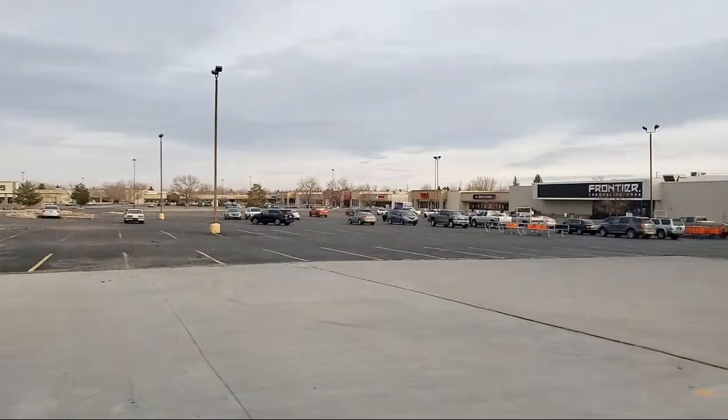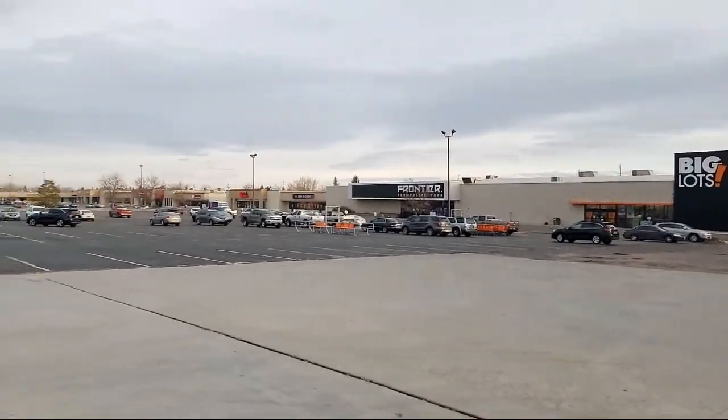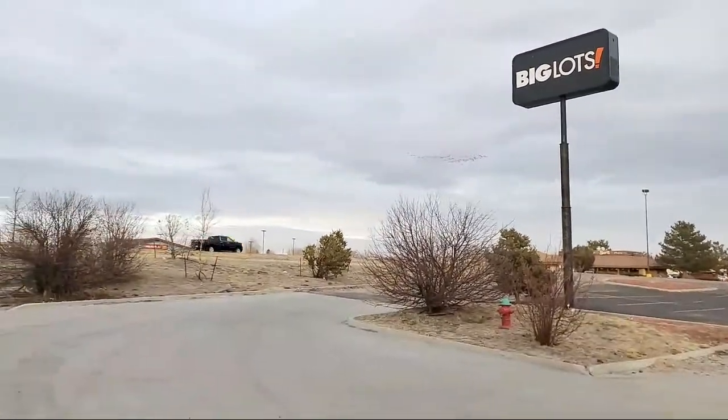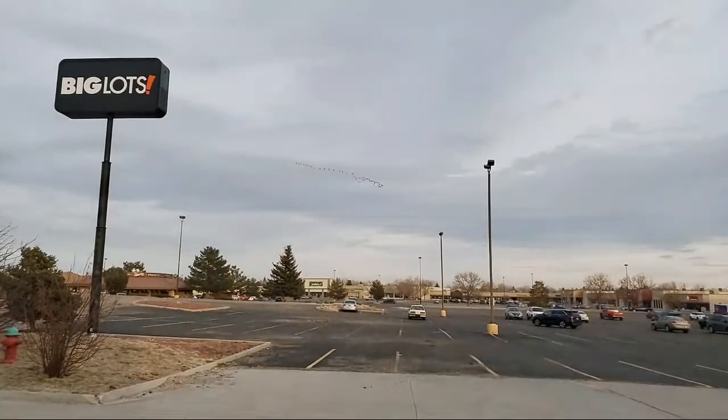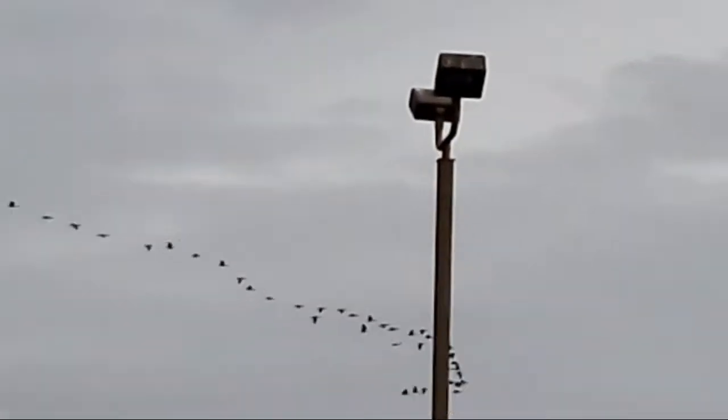Yeah, there's the old Family Dollar. I've walked around this place like 3 times now. Looks like we got geese flying up there. Let's see if I can get a close-up. Whoa. Where are the geese here? I can't. There they are. There we go. There's the geese. We got geese friends all just flying by.